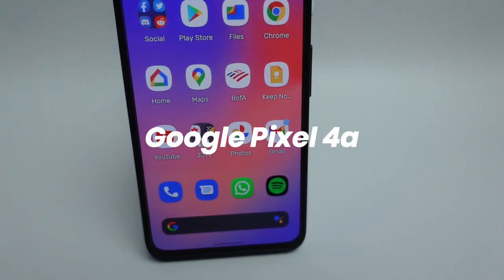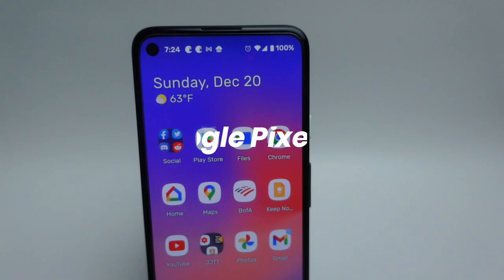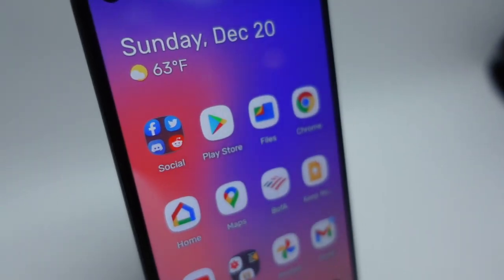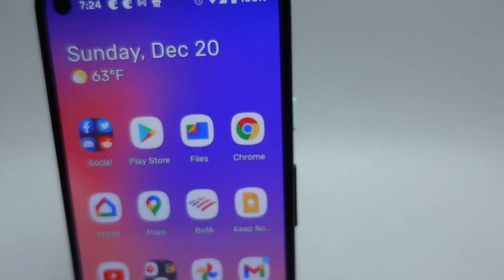When I don't have it with me though, my Google Pixel 4a serves as my camera, because as they say, the best camera is the one you always have with you. And in that case, it's always going to be my trusty Pixel.